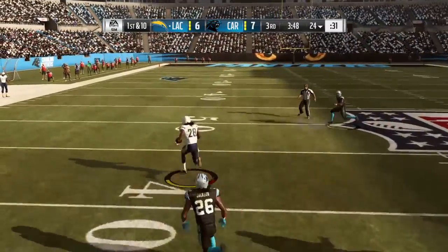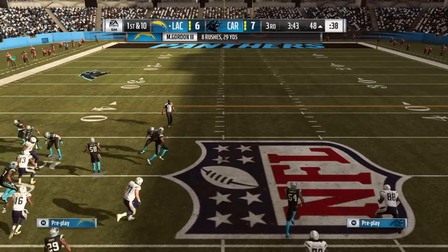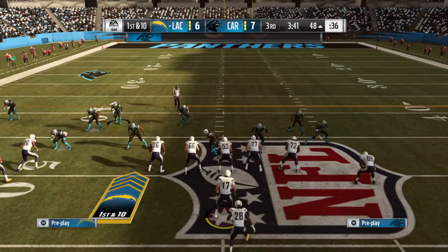He also knows he's got to get it out of his mind and get back out there. This drive is very important. He's got 28 yards on the ground.